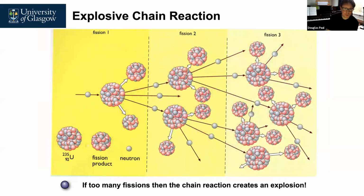Of course, what you don't want to happen is where all 3 or 2 of the neutrons coming out create fission processes. This grows exponentially. And this is what you do for a nuclear weapon to make a bomb, and you get an explosion. So you can see you want a self-sustaining process, but you don't want so many neutrons forming the next fission processes that the whole thing grows too fast and you can't control it.